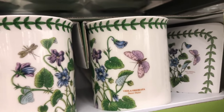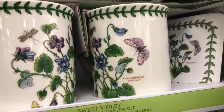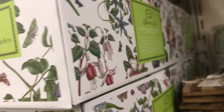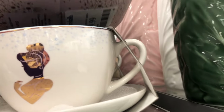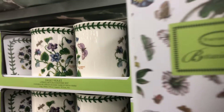And then they do have a set of two butterfly and flower cups or mugs, I guess. Oh, it comes with a coaster. I thought that thing was like to put over the top so when you're drinking it outside, nothing flies into your coffee or your tea. Those are cute though, aren't they? $14.99. And look at this pretty Cinderella mug. $9.99 for that. Those are great, aren't they?